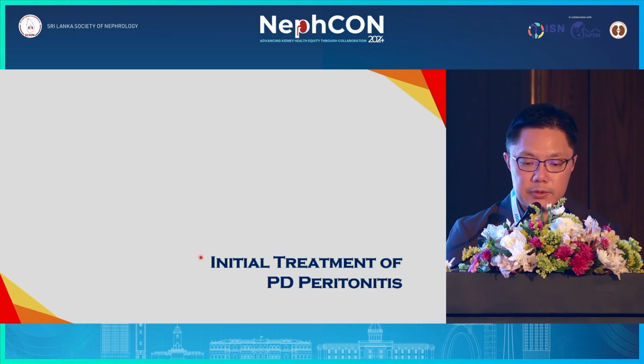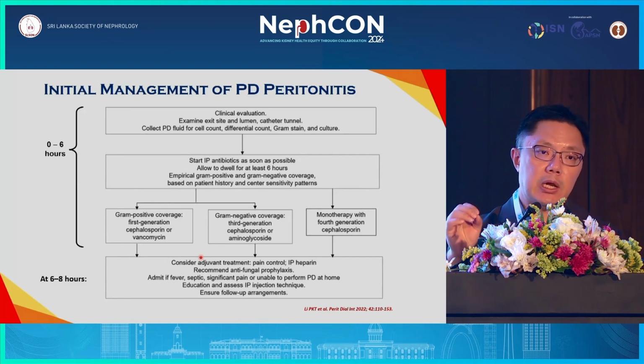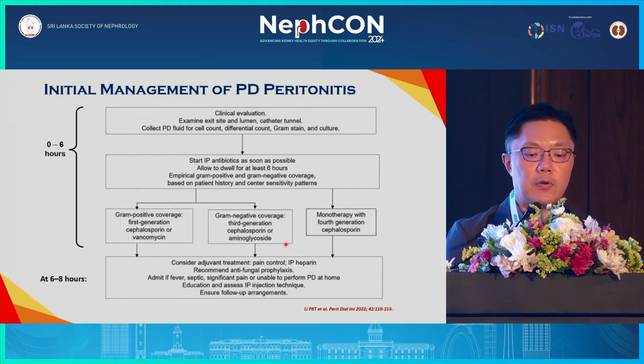So we prevent peritonitis. What will be the initial treatment of PD peritonitis? It's not difficult, but the key points that we want to highlight are that you want to collect the PD fluid for cell count, differential count, gram stain and culture before you initiate antibiotics. And within the first 6 hours, you want to start IP antibiotics, intraperitoneal antibiotics covering for gram-positive and gram-negative organisms. The suggestion is that you might use a first-generation cephalosporin or vancomycin for gram-positive coverage. You could use a third-generation cephalosporin or aminoglycoside for gram-negative.